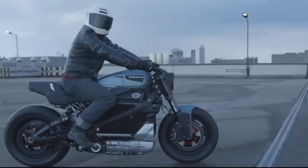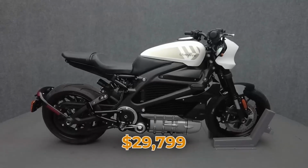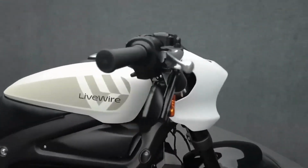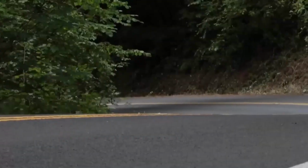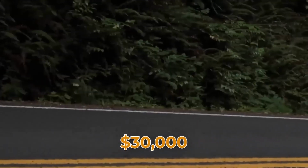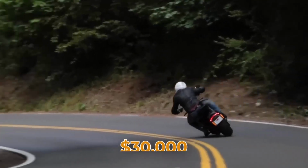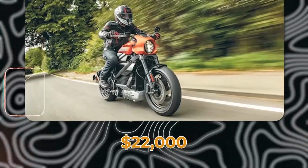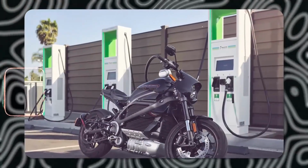Another critical issue was the price. At launch, the Livewire cost $29,799, far pricier than many of Harley's premium touring bikes. This steep cost deterred younger, tech-savvy buyers, while older fans were reluctant to spend nearly $30,000 on a bike that did not sound like a Harley. Even after dropping the price to $22,000, the model struggled to attract significant interest.